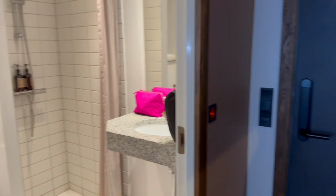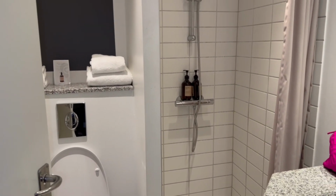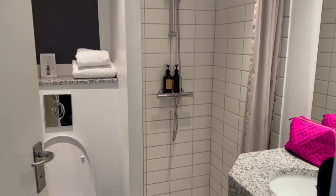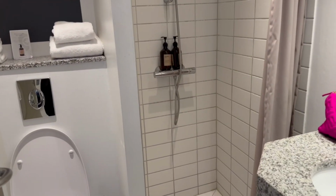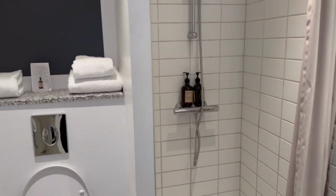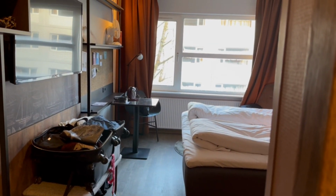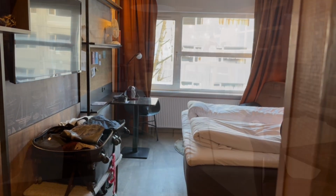So out here is our bathroom. Yeah, it is quite small, but it's functional. Again, it's just got a shower there, toilet, and then we've got the sink situation. And that's it, really. So that's our room for our Christmas holiday here in Denmark, in Aalborg.